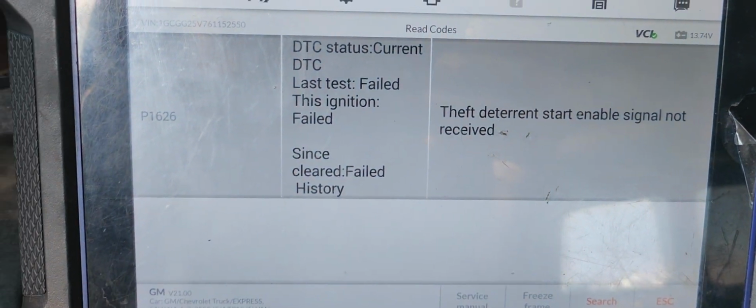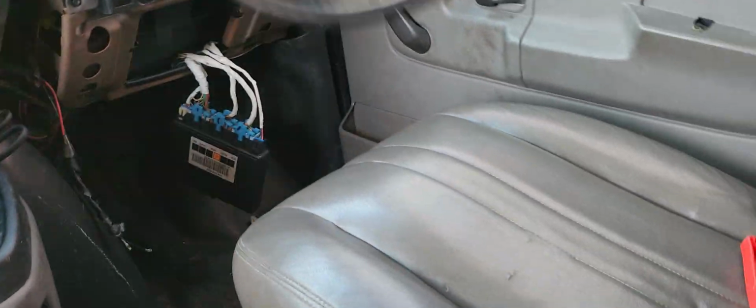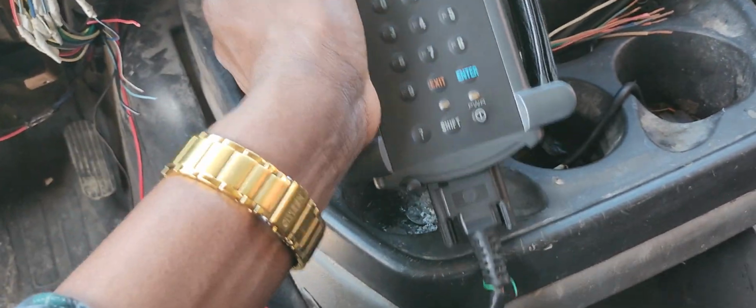Now I don't know, but I see they have an aftermarket remote starter. I don't know if that wire was cut or anything, but I'm going to disconnect this wire, because I cannot do it with these tools here. I'm going to take this one away. I will put my Tech 2 here, OBD2 connected there.